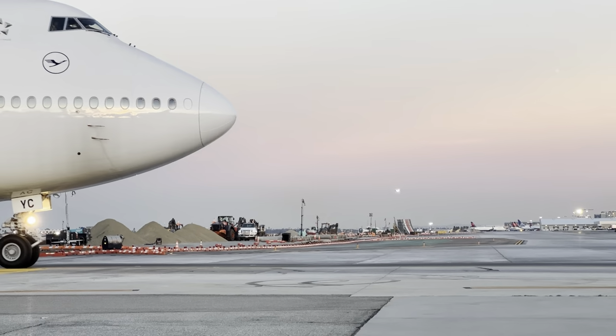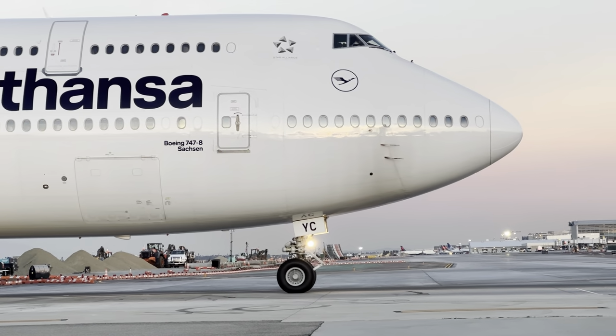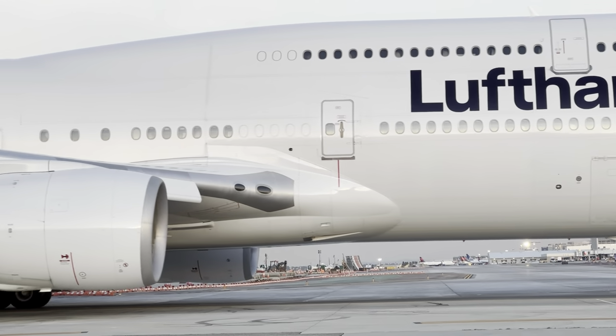After all said and done, on our way back, also managed to catch a beautiful 747-8 from Lufthansa. Never a dull moment when you're in LAX. There's always something beautiful to see.